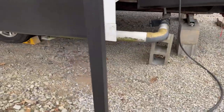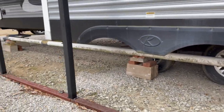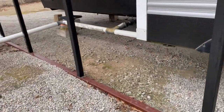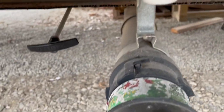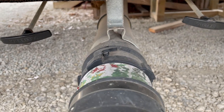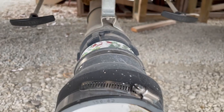And I got the pooper pipe all plumbed back up again. I'm going to have to replace this. That little fitting right there that goes to the camper, that top ear broke. I don't know if it'll leak or not.